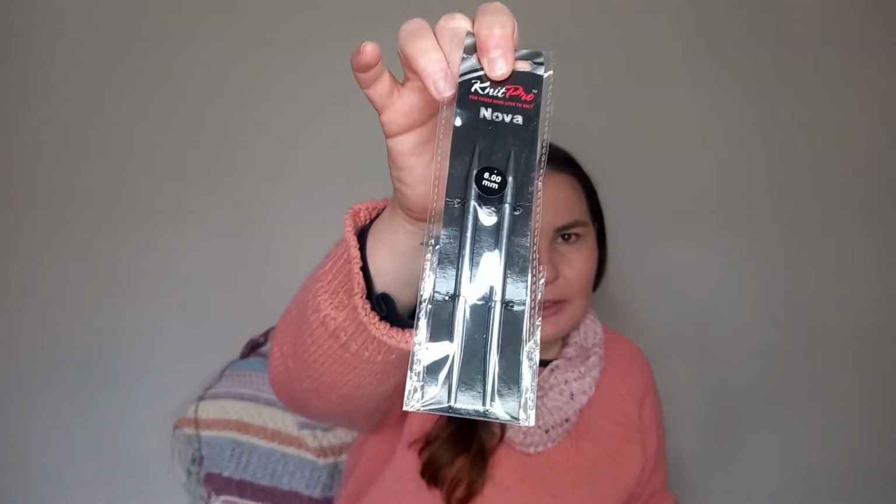So I bought a 3mm 9-inch circular, which I semi lost already. And I bought a 3mm, a 3.25 and a 3.5mm at Arthur Bales, as well as some 6mm Knit Pro tips, because I'm probably going to need this for the stroke that I need to knit for my friend.